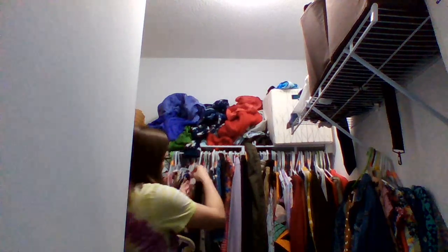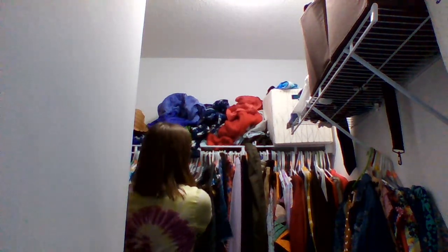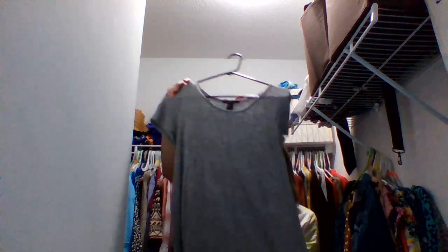So this is a tank, but I also have a basic t-shirt dress that literally is just what it sounds like. For those of you unfamiliar with the actual term, this is a t-shirt dress. It has pockets. It looks like a t-shirt, and then you can wear a scarf. Let me just throw something together for you guys to see. Look at that. Instant outfit in two pieces. Dresses are easy. They're quick. They're comfortable.